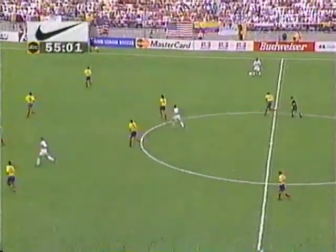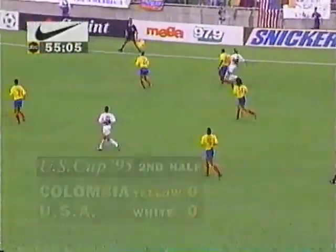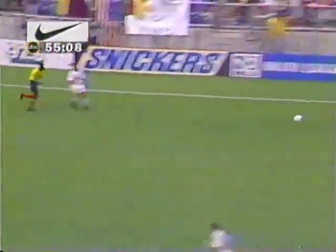Dooley will send it down to Wynalda. Reyna over to Cobi Jones on the far side. He played at UCLA. Very quick, fastest man on the U.S. squad.